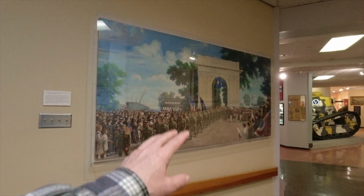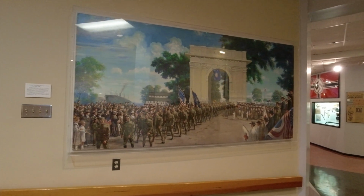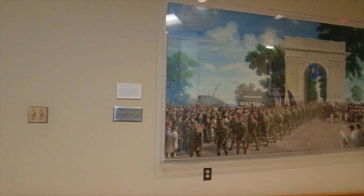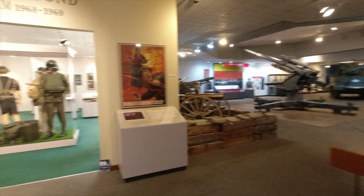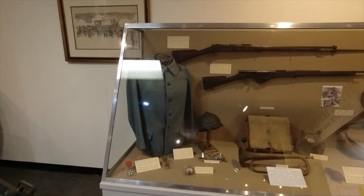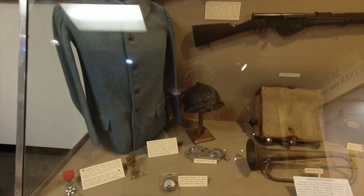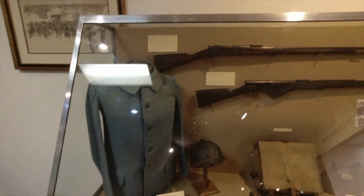Oh, I didn't even realize this is in Norfolk, the Victory Arch. Or, I'm sorry, Newport News. Wow, yeah, this place is really big. Looks like some French attire, French goggles, French tunic.